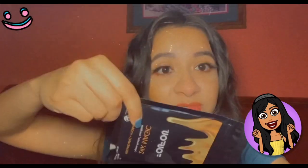So on with all the yapping, let's remove this makeup off in 3, 2. We start off with our Fufu Cosmetics mask. This is our very first mask of the year, 2023.